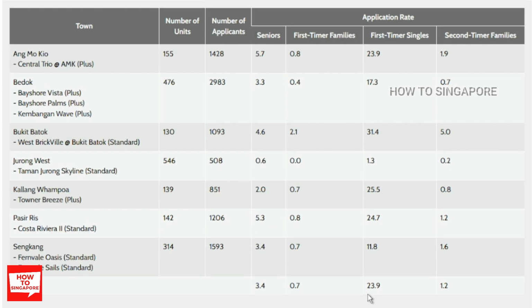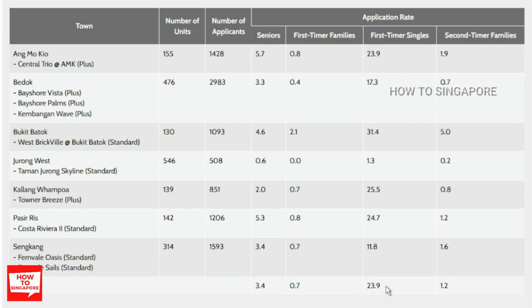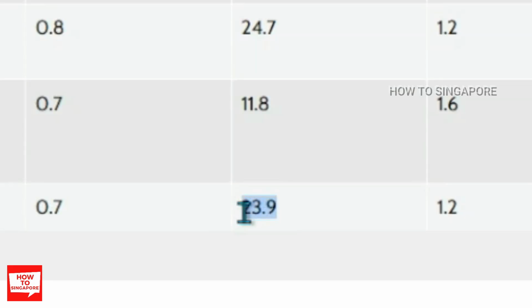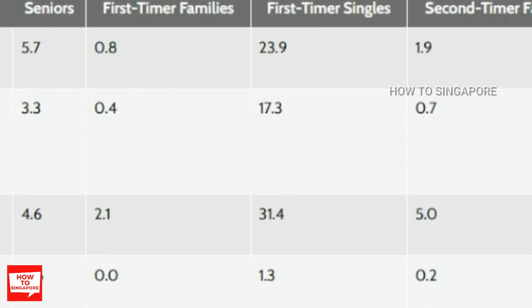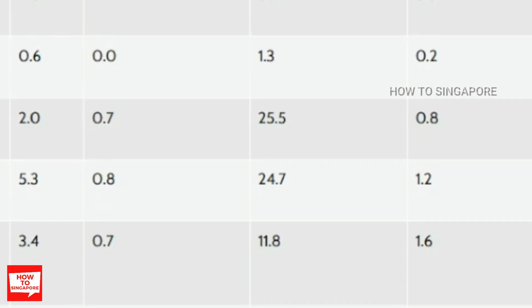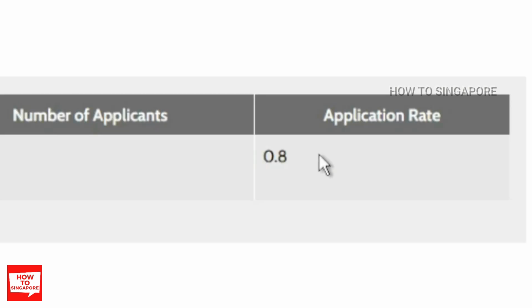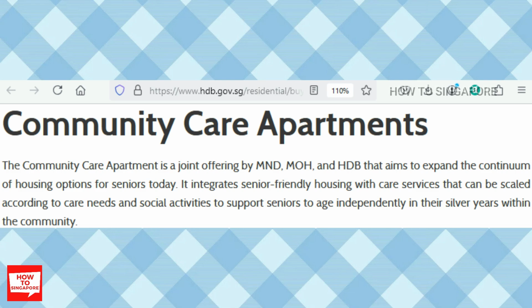Not to mention that starting this batch, singles can apply to 2-room flexi in any project, not just the non-mature area. So I guess that explains why the median is so high at 23.9 as of now. I hope someone in HDB or in the government pay attention to this trend though, because clearly there's not enough 2-room flexi BTO for singles. Really. And probably for seniors, perhaps some of the seniors who applied for 2-room flexi would have applied for CCA if they know more about what that is. It's basically a senior-friendly housing where you can have care services for seniors. So actually, it's a good deal if you are one.